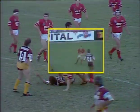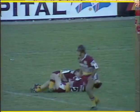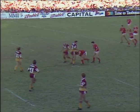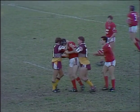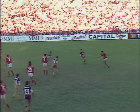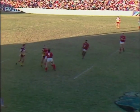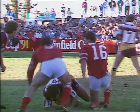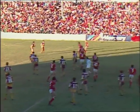Well, they've certainly had plenty to cheer about in 1991. Let's look at it again. Solid defence. I was about to say the last few years they've been a disappointing side, Illawarra. A couple of years ago got their 3rd wooden spoon. They finished 9th last year, but they've had a terrific record in 1991 under new coach Graham Murray. So the side that came into the premiership back in 1982, their fans have finally got some hope that they may be in a semi-final in 1991.